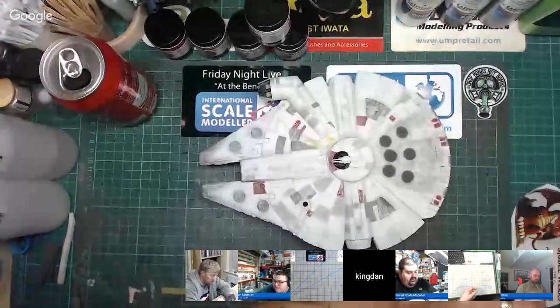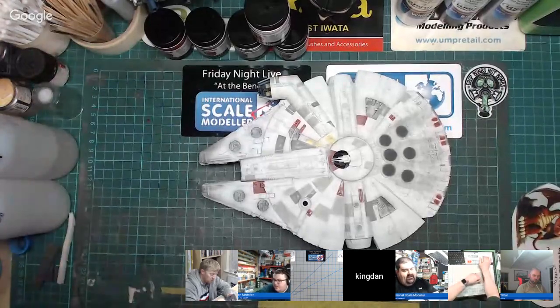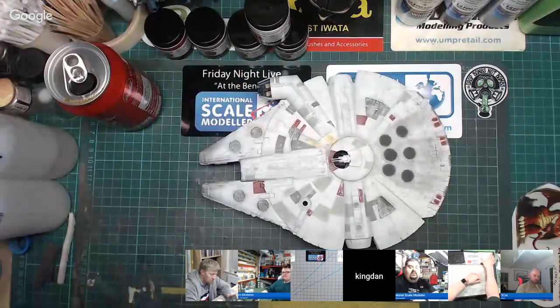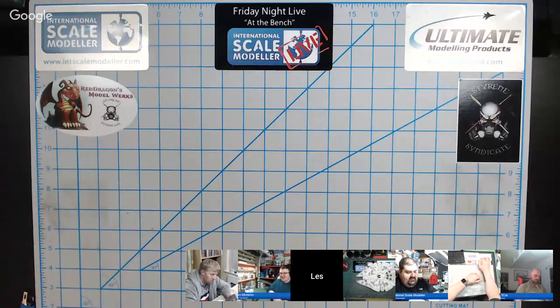Cool. Gary Pesh says, who does the correct Smokey and the Bandit big rig, Brett? Sorry, I was talking and no one was listening. You've got to buy the AMT Kenworth cab and then the Revell 40-foot refrigerated trailer. Okay, there you go, Gary. Kenneth wants to know, is that 144 of your Millennium Falcon? Yes.